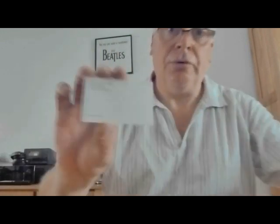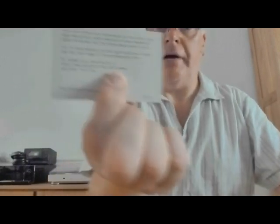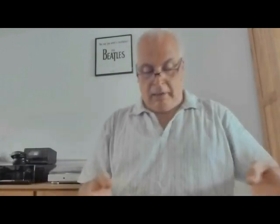So there we go. And then you also get a little card, and it's just saying deluxe edition, and it's also a download card. I've got my finger over it because I don't use the downloads, and I hate to think of someone else trying to use it. So there we are. You can all try and use my code now, I know.